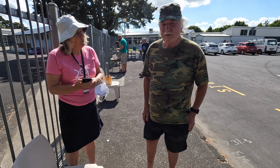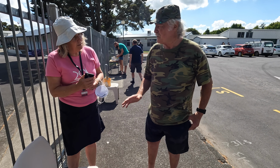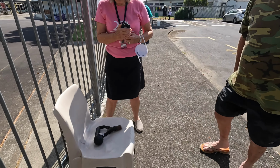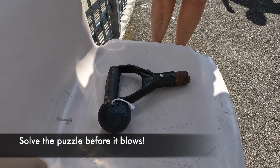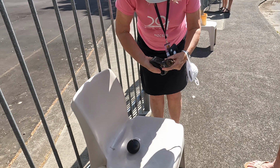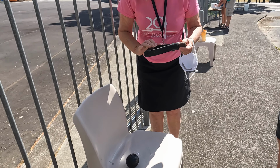Okay, so now you've found the dummy. There's an added component to find the real cache. Okay. Whoa, I don't like the look of that. What in the world is this? Oh crikey. Oh no. Well, how do you start? Nothing to press. That was a dummy one.